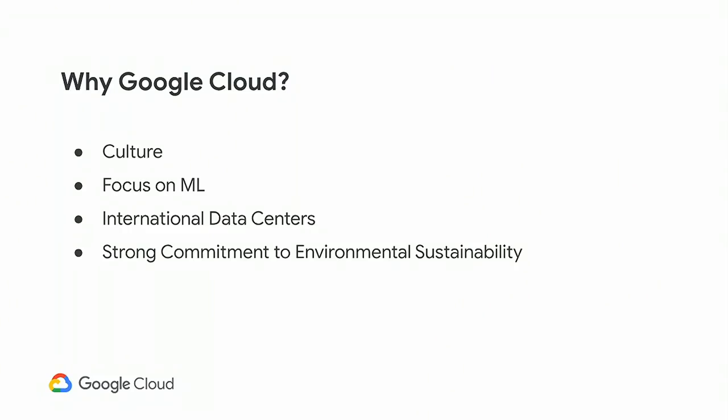So why Google Cloud? It's a good question. Why Google Cloud indeed? So I think there are 4 major aspects of why Etsy chose Google Cloud. The first is culture. Google's culture and Etsy's culture follow a really interesting connectivity that we're going to talk about in a sec. The second is there's a focus on ML.